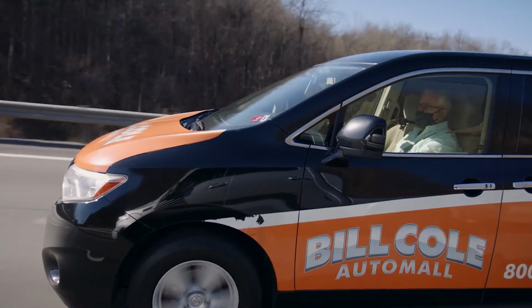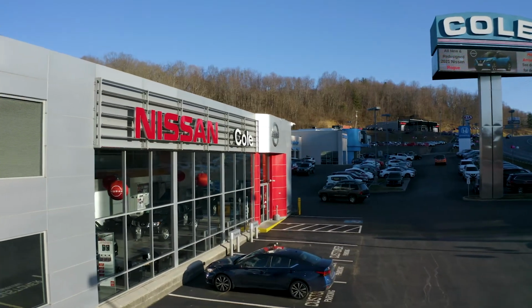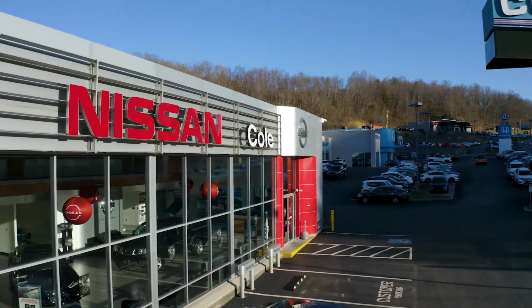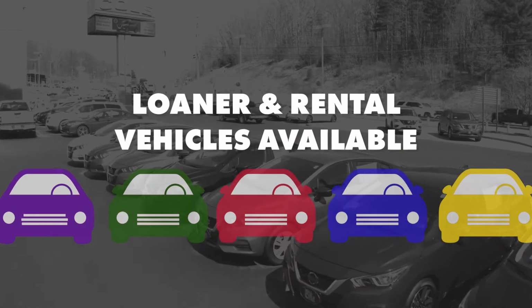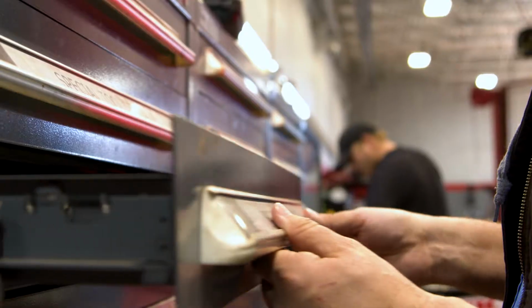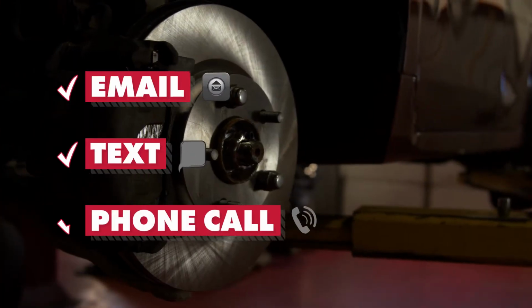The Courtesy Shuttle is always available. It can take you to and from work, home, or even the mall, or we offer free pickup and delivery within a 15-mile radius of the dealership. There are also loaner and rental vehicles available for any extensive repairs or warranty concerns. If you decide not to wait, our team will reach out to you once your vehicle's finished to go over what they found by either email, text, or phone call, whichever you prefer.